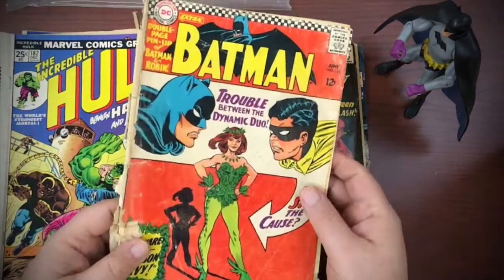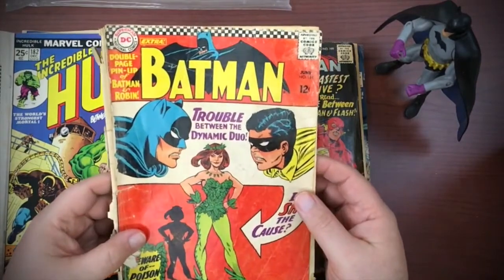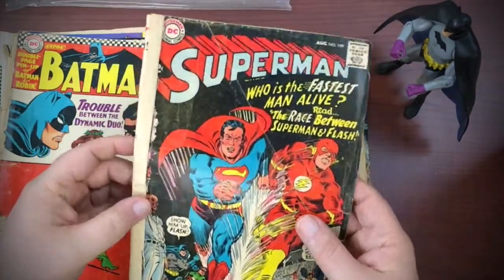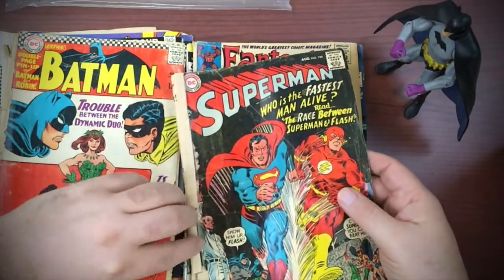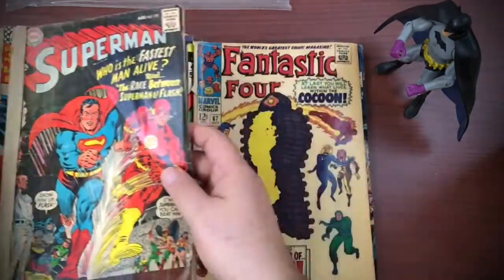First appearance of Poison Ivy. This is beat to shiz, isn't it? Wow. Superman Flash race. That's some rough looking. That's a serious spine roll. Look at that. It's rolled right over. There's actually, I mean, there's more. See, it's a lot more going on there behind that roll.